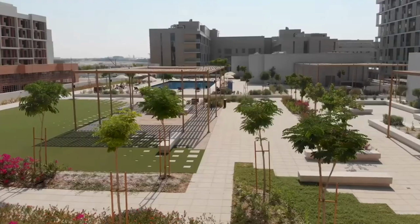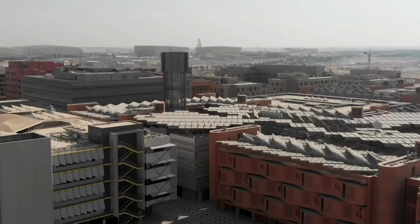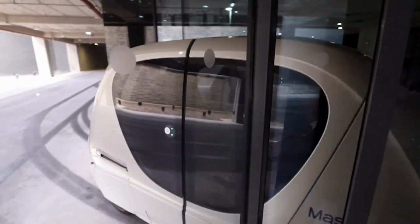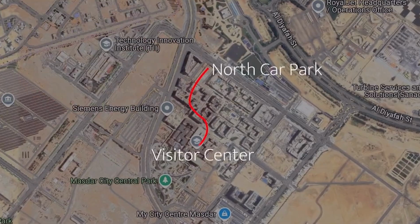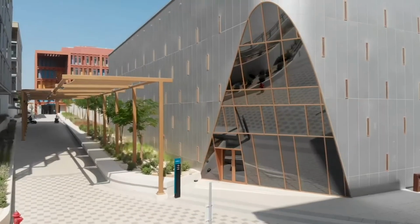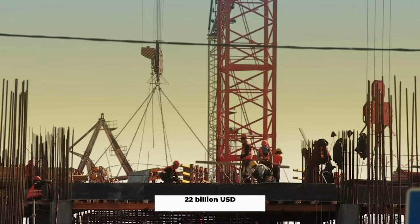These are primarily apartments, but in the center of Mustar City there is also a university and other research centers. The city also operates personal rapid transit, unique in the world, which currently has 2 stations and can be used to approach the visitor center. They would also like to expand this in the future. They want 50,000 inhabitants in the next 10 years. The construction of the city will cost $22 billion.